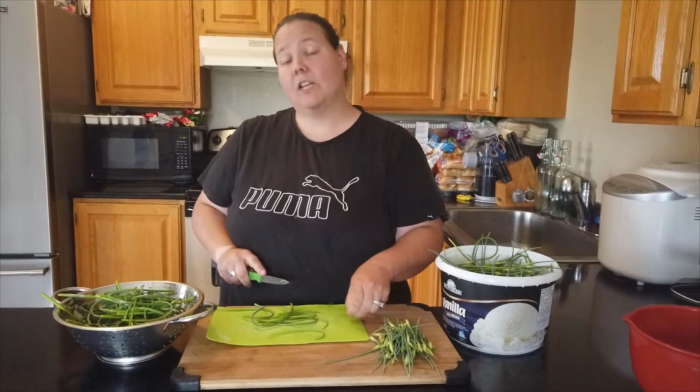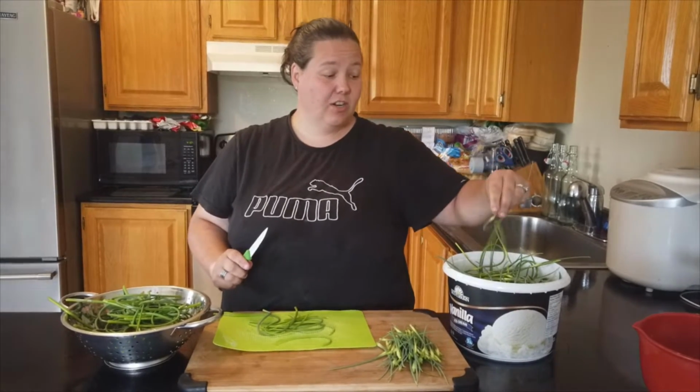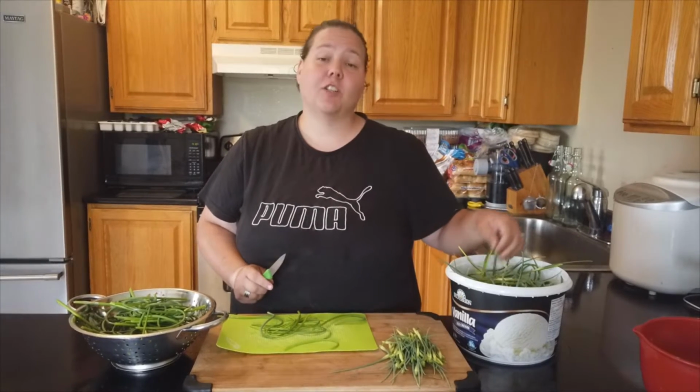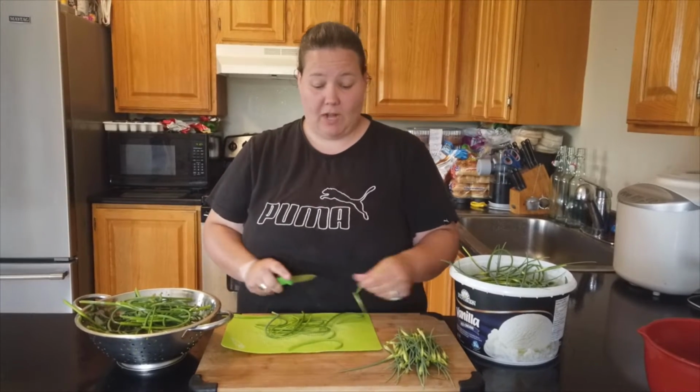Now, the season for us here in New Brunswick is still really early. Our season started quite late this year. We had snow on the ground right until pretty much the middle of April. So this is technically our first harvest of this season, and we're really excited to see what the rest of the summer has for us.